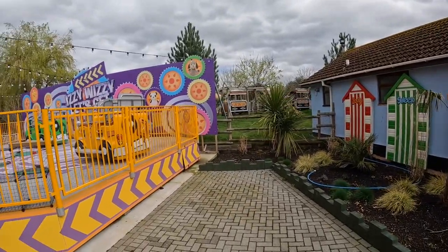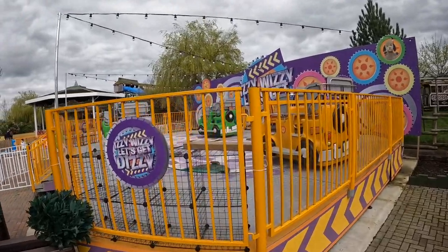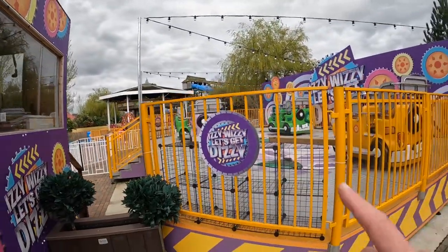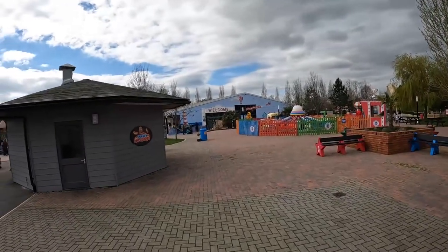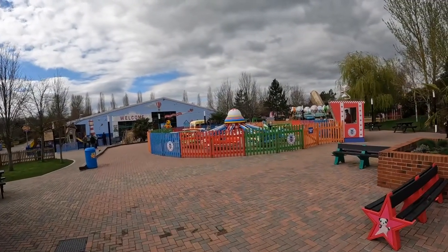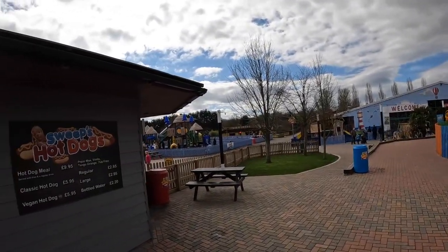Looks fantastic. And also you got Izzy Wizzy Let's Get Dizzy here, which is a little Crazy Daisy ride, which unfortunately appears to be closed today. It's not manned or anything up here, so unless this opens a little bit later on, that appears to be closed for the day. Sweep's Hot Dogs just to the left here as well. Next to Sweep's Flying Circus. That's open and in operation. That's just about to get dispatched.